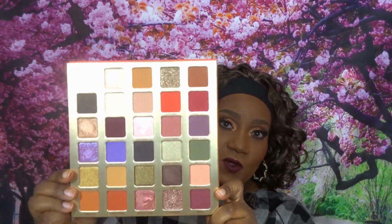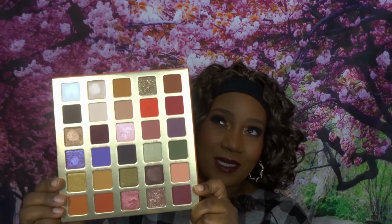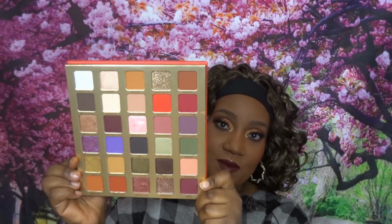Also from BH Cosmetics, I got the Ho Ho Ho Holiday palette, and this was the one they released in December for Christmas. By the time I had made up my mind to get it from Beauty Bay, they had run out of stock, so I had to order it directly from BH Cosmetics. So it got to me in, I think, end of January, and honestly, gorgeous palette. Again, I've used this 3 times.